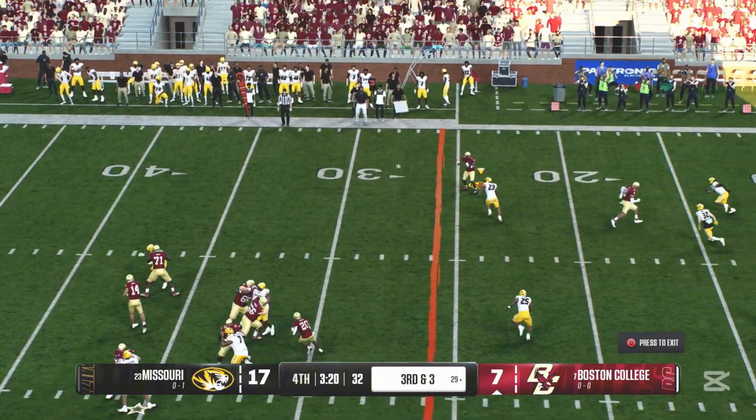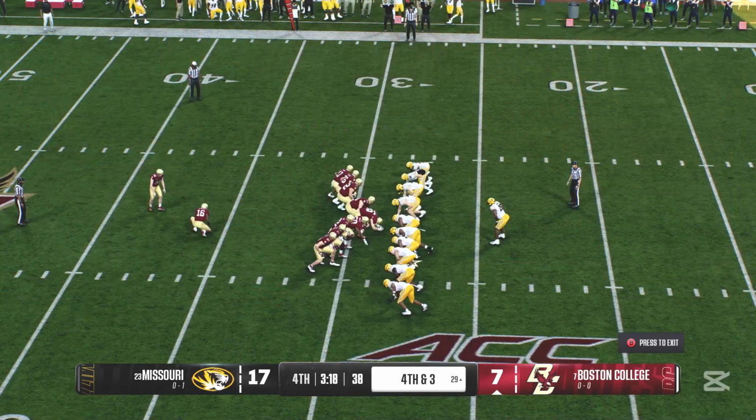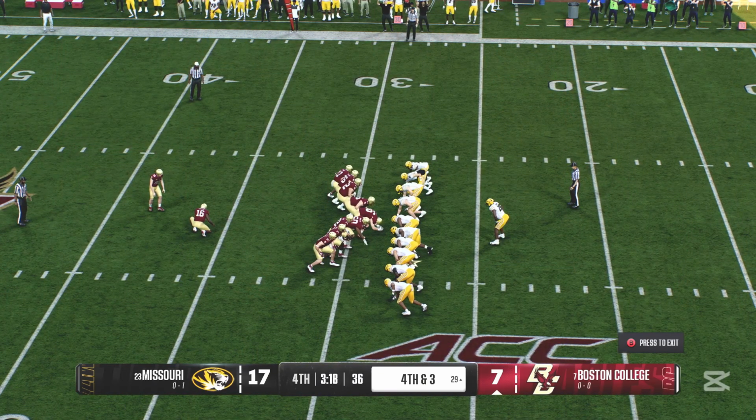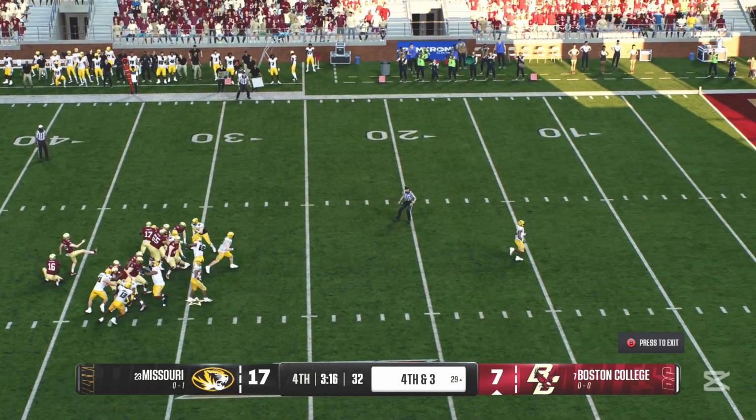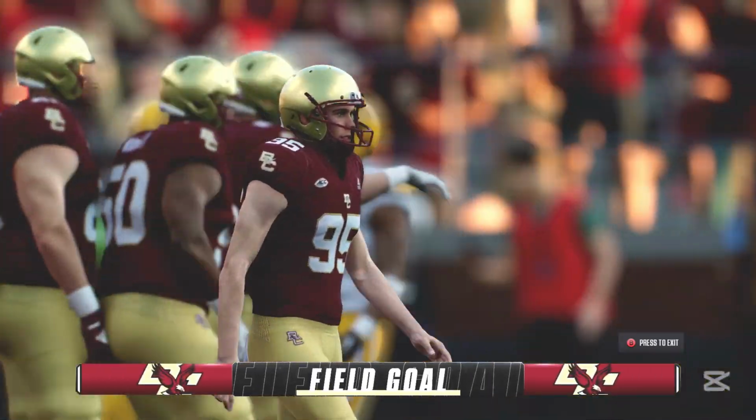Back to throw, it's James. Oh, they really could have used that catch there. Physical pass defense. It brings up a 4th down. So on 4th down, here comes the field goal kicker in a huge spot. Right down the boulevard, it's good.